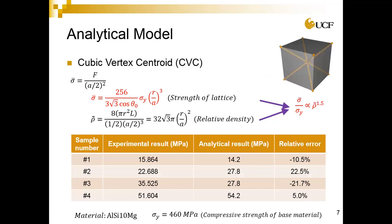The strength can be obtained by dividing the force over area, and substitution of the collapse load, which was derived in the previous slide, into force yields the strength of cubic vertex centroid lattice. This expression is displayed here in red color. Total area occupied by the struts over the volume provides relative density of the lattice. Here we would like to point out that the ratio between the lattice strength and the yield strength yields 1.5 power of the relative density, which is consistent with the experimental results.